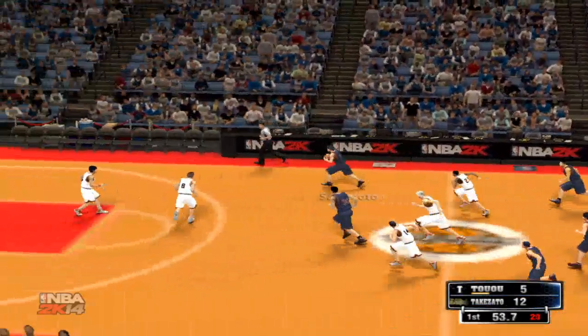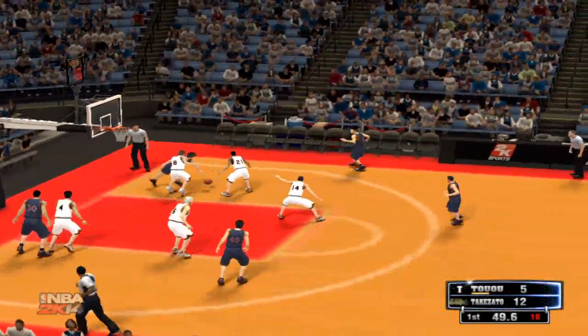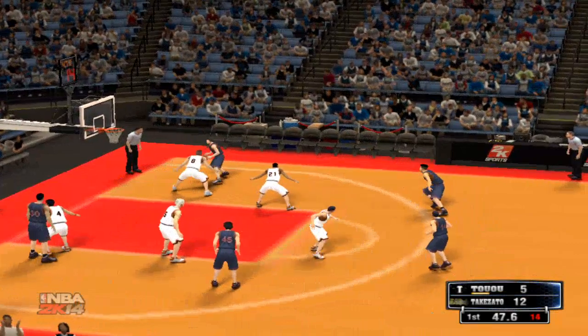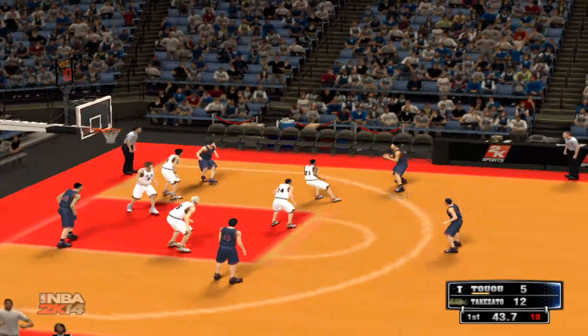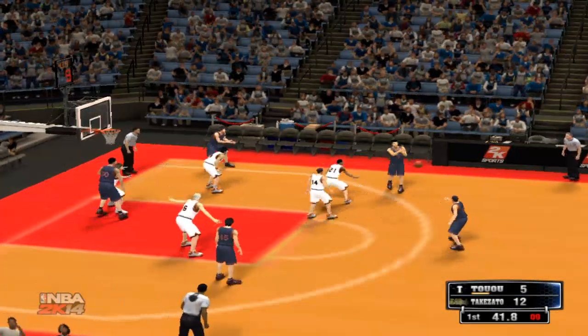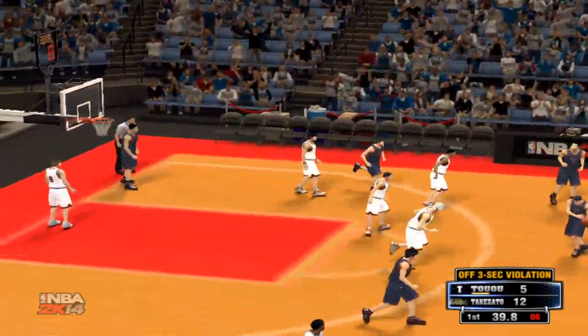He's a player that just does not excel at fighting through contact on his way to the rim. There's 45 seconds left here in the opening quarter. And he was kept in the lane there, and he gets the 3-second call.